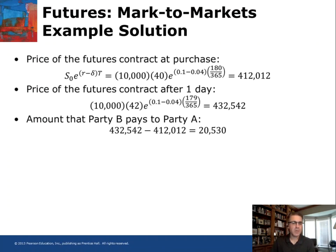After one day, we mark the contracts to market by repricing them. This is the same calculation as above, except that we replace yesterday's stock price of 40 with today's price of 42, and we also have one fewer day in our term. So the time term in the exponential function is now 179 over 365 rather than 180 over 365. So our current price calculates to $432,542. Thus, the contracts are indeed more valuable today, and this is settled by Party B paying Party A the difference between today's price and yesterday's price, or $20,530. This mark-to-market cash settlement would occur on each of the 180 days of the term unless the contracts are canceled by mutual agreement.